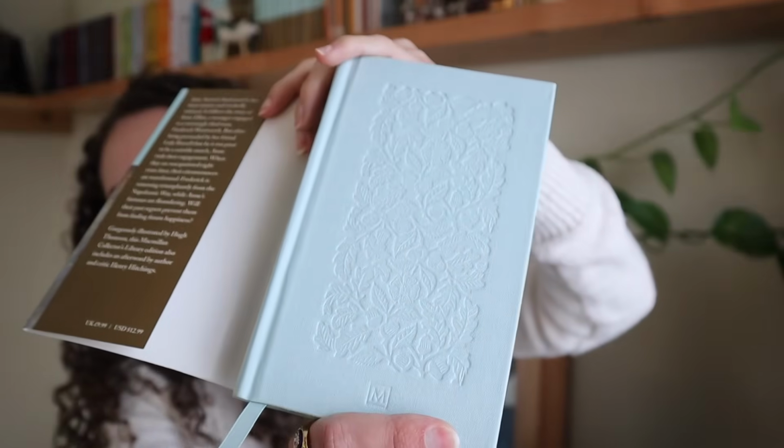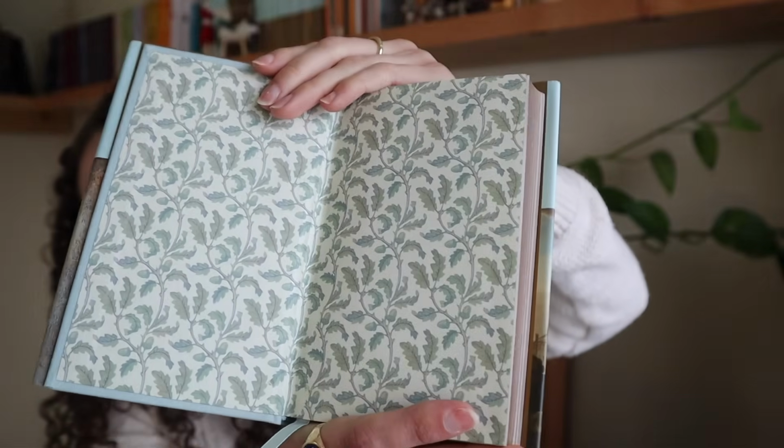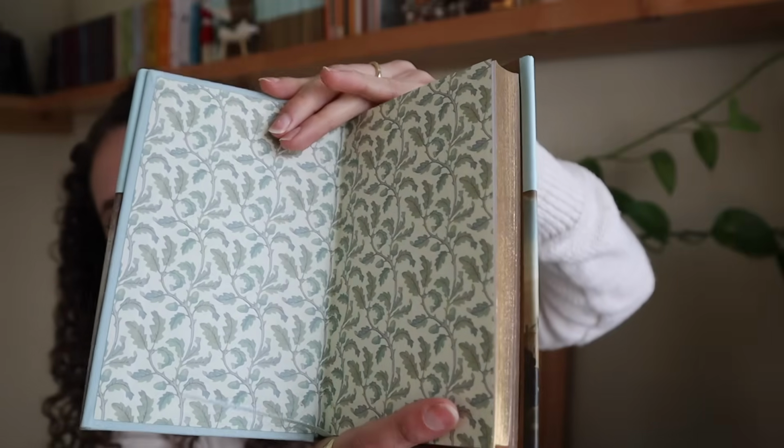Again, there is just so much artistry behind these books. The edges are gold and the inside end papers are beautiful. I will never stop collecting these.